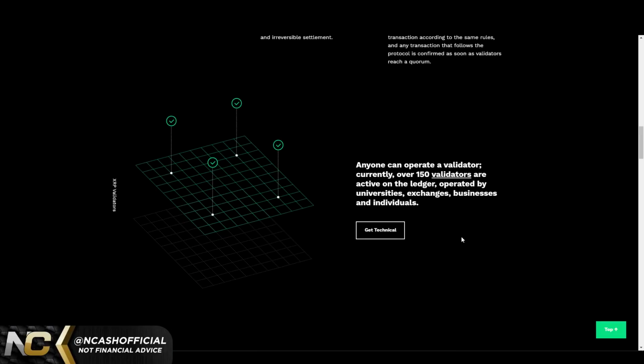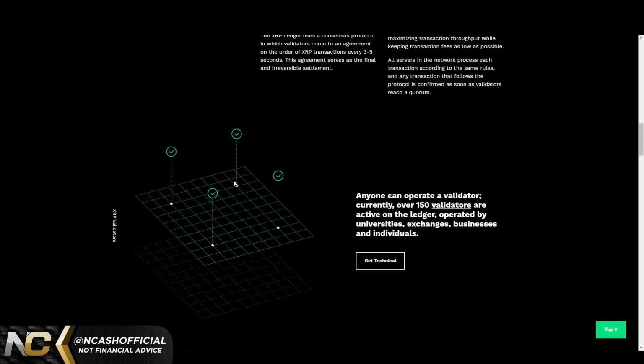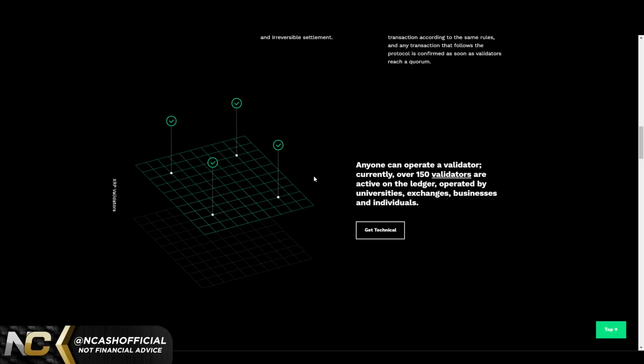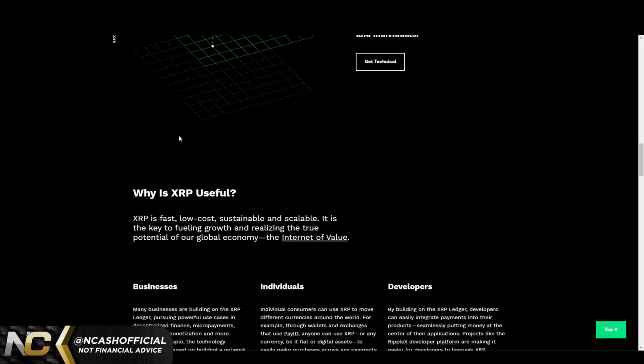So, pretty much self-explanatory, just telling you how they're executed, and pretty much that the fees are destroyed. 9.1 million has already been destroyed. They kind of give you that. Anyone can operate a validator. Currently, over 150 validators are active on the ledger, operated by universities, exchanges, businesses, and individuals. You can kind of get technical with it too. They do a transparent thing, similar to HBAR, which I love.